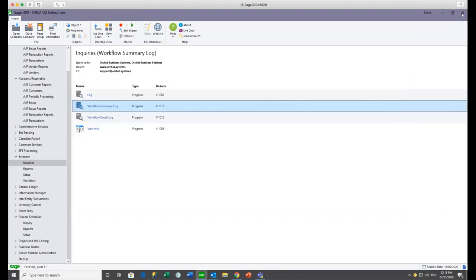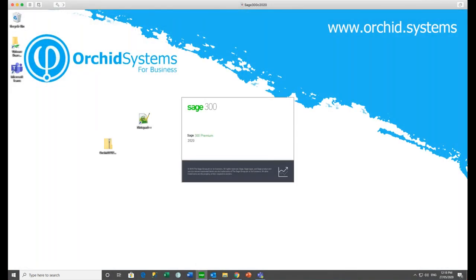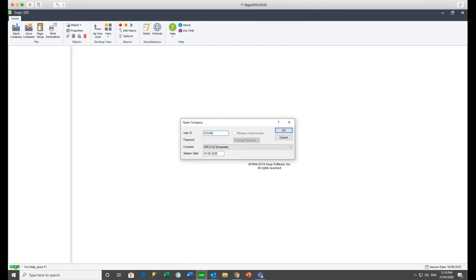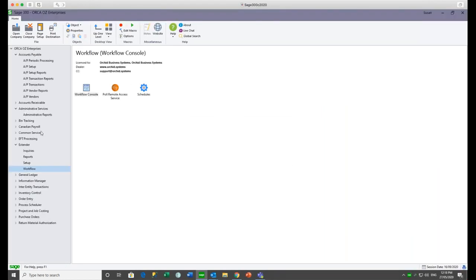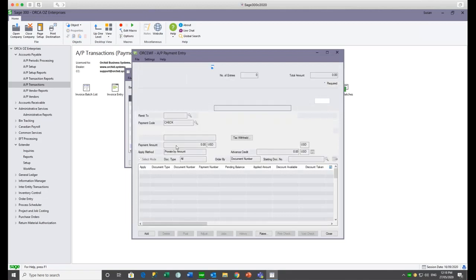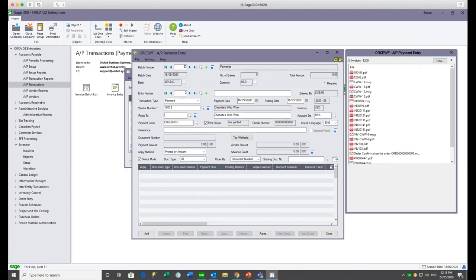So I'm just going to log back in as Sue. And she could also go to the workflow inquiry to see that. But the next step in her process is to make a payment to the vendors. So just opening up this payment batch, and because she knows that Charlotte's anxiously awaiting this money, she goes ahead to do a payment to vendor 1,200.